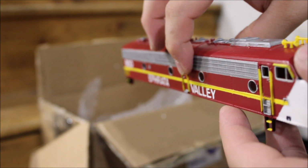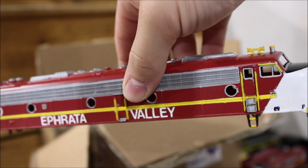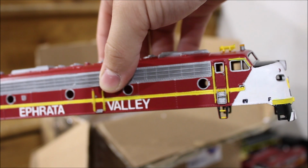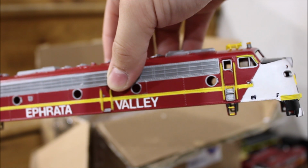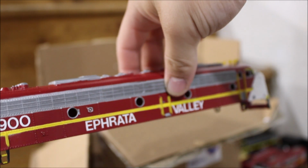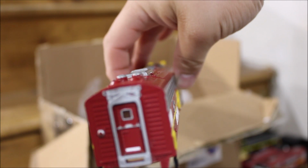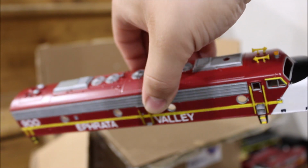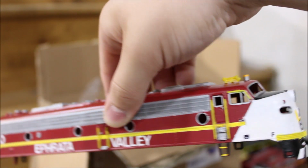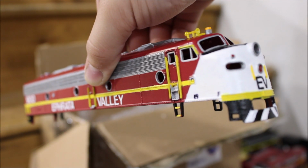And a beacon light up here. I did not want to fail to mention that. A beacon light right up above the cab, which looks nice. And then here is the opposite side, all with brand new, bright yellow detailing, which just looks great. Silver radiators going down the side, which look amazing. And then more silver details back here. So yeah, this E9 number 900, a Model Power diesel. This is the only E9 in the Ephrata Valley roster. Man, this thing looks amazing after its refresh. This looks amazing. Wow. Incredible.